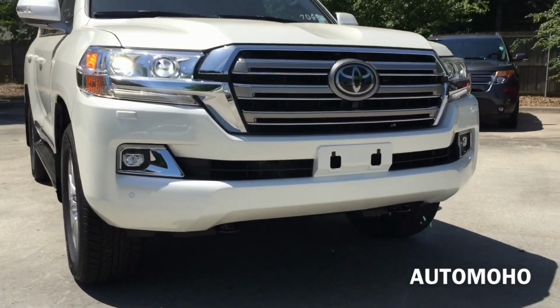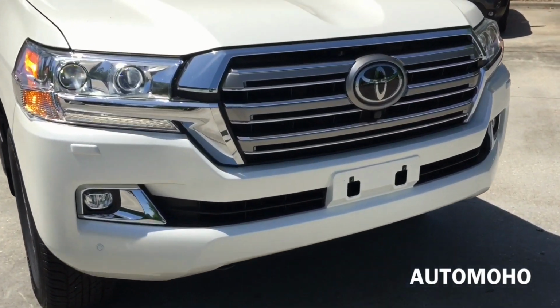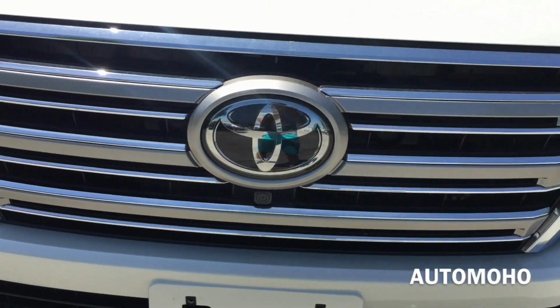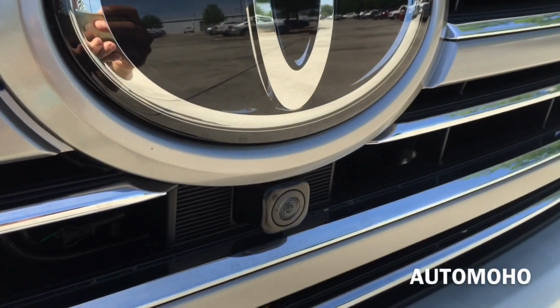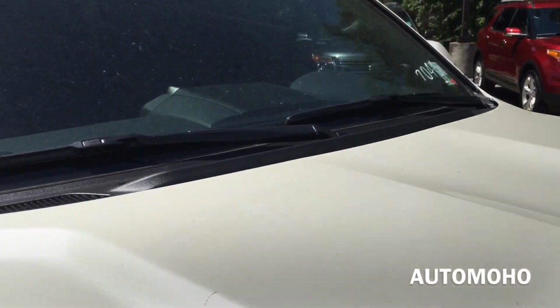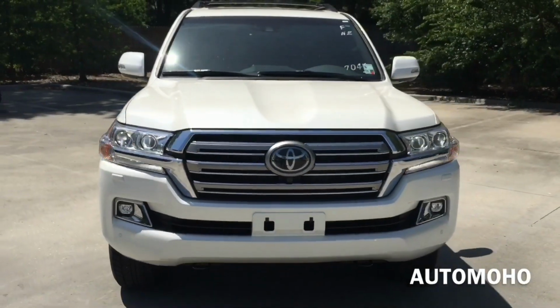Park assists are also integrated into the front bumper. And here is a closer look at the grille with the Toyota logo in the middle. Front surround cameras are also located under the Toyota logo. It also comes with intermittent rain-sensing windshield wipers with adjustable speed. Very nice looking front end.